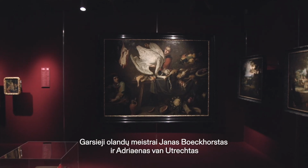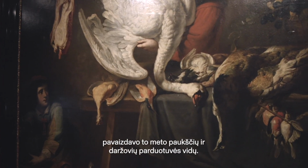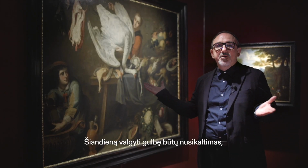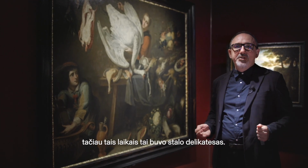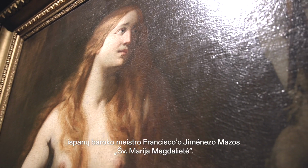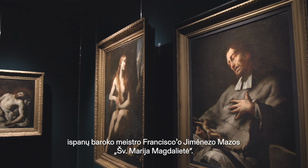Famous Dutch masters Jan Bokhorst and Adrian van Utrecht depicted the poultry and vegetable shop back in the day. If today eating swan is a crime, back then it was one of the delicacies on the table. A rare item in our collection, Mary Magdalene by Spanish Baroque painter Francisco Jimenez Maza.